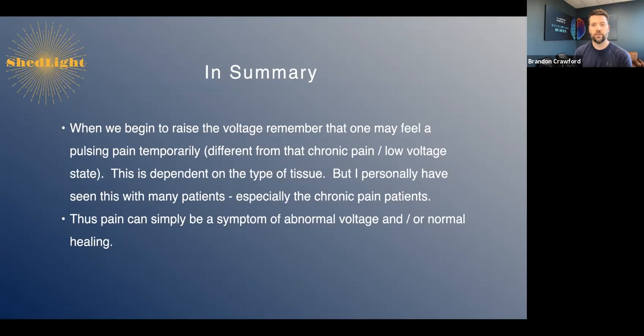Whenever we start to work with someone, oftentimes I'll tell them, beware, you're going to start to feel your body more. Why do I say that? I say that because I know that as voltage raises, it can become painful. But we have to go through this in order to heal. And it's transient. It's not going to last forever, okay? But we have to go through this. We have to raise voltage for things to heal, okay?